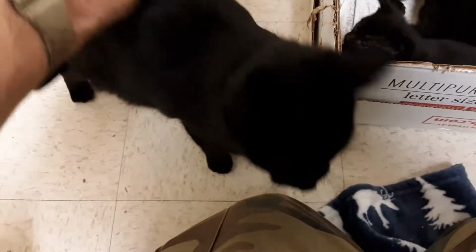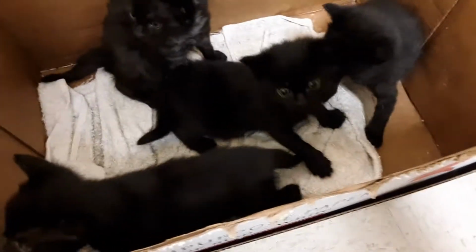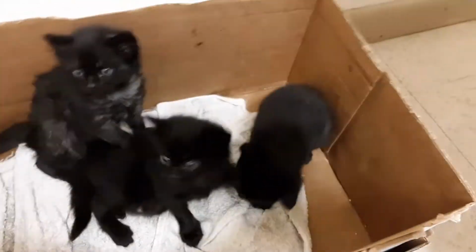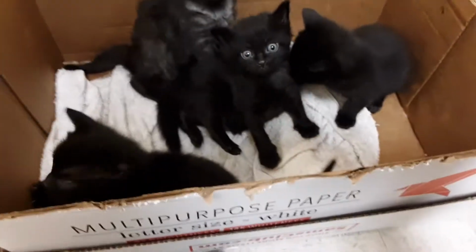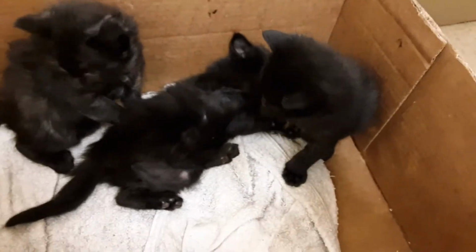Okay, here's a little update. Gawjuss, as you can see, is just fine. And these furry little beasties are doing well, and they're fixing to get out of the box. They're about 3.5 weeks old now. All of them are black. Some of them have white spots.